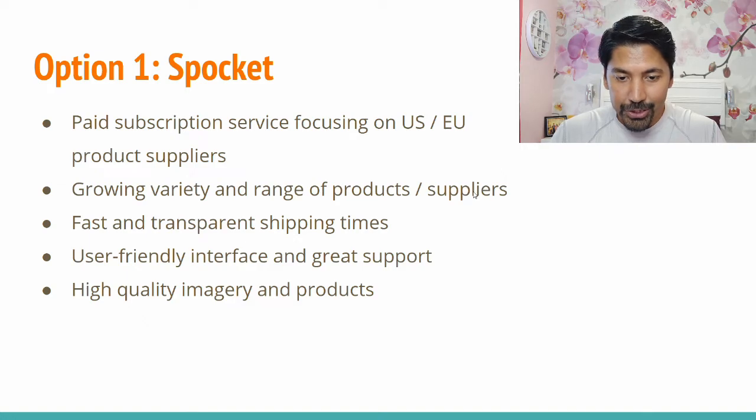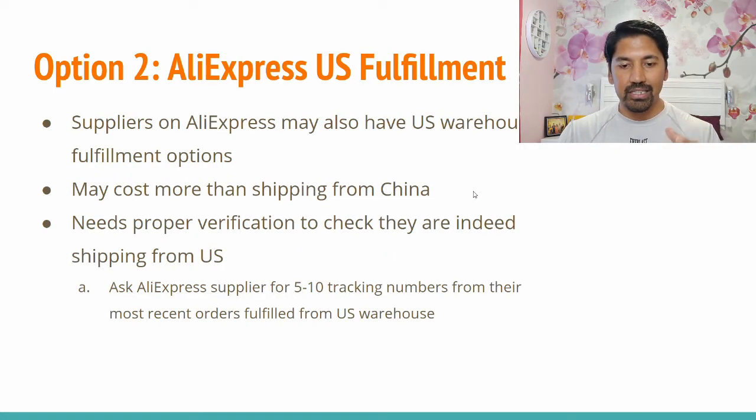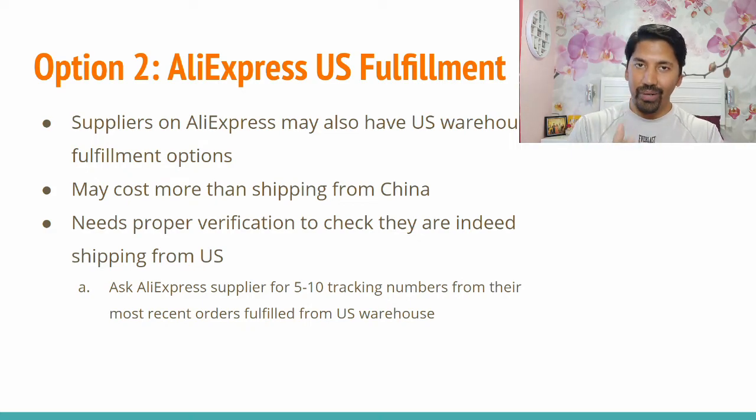Now, option number 2 for US EU products is, of course, US warehouse fulfillment from AliExpress itself. What do I mean by that? Many suppliers on AliExpress have US warehousing. Okay, this is more and more common, especially with the products which are really popular these days.